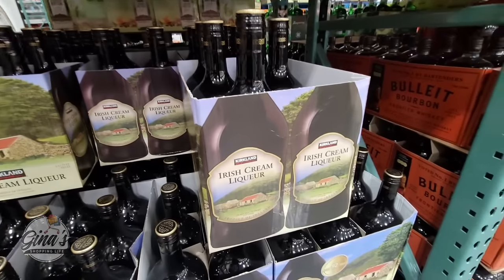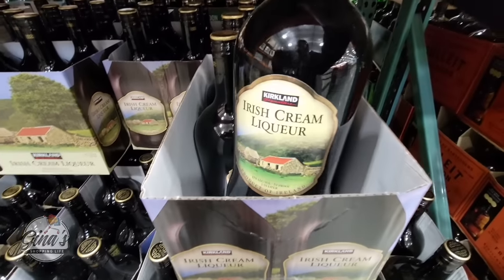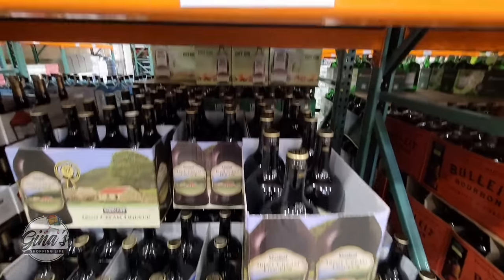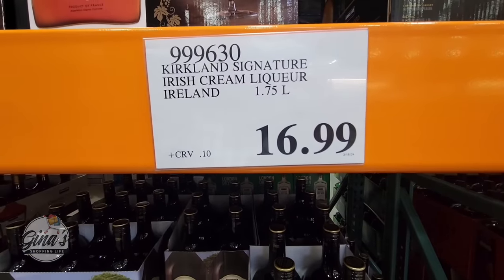Now, this one, the Irish Cream Liqueur, has been around for so long, but it's a favorite, and I really like that one. It's such a good price, because Costco doesn't always carry Bailey's, and this one, $16.99. Now let's talk about some of the bakery items.